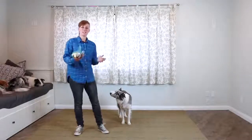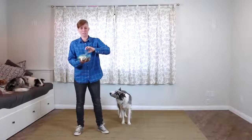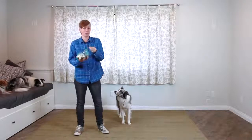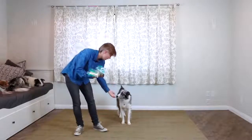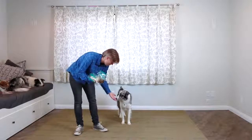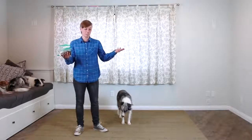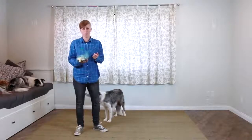Hey everybody, today's tip is for dogs who can be undermotivated by food. Here's an example. My border collie, she loves toys, but sometimes she can be very unmotivated or have zero interest in treats. So I'm going to offer her these treats here, and you can see that I dropped them to the floor and she's uninterested in eating them and looks almost punished by the fact that I gave her such disgusting stuff.